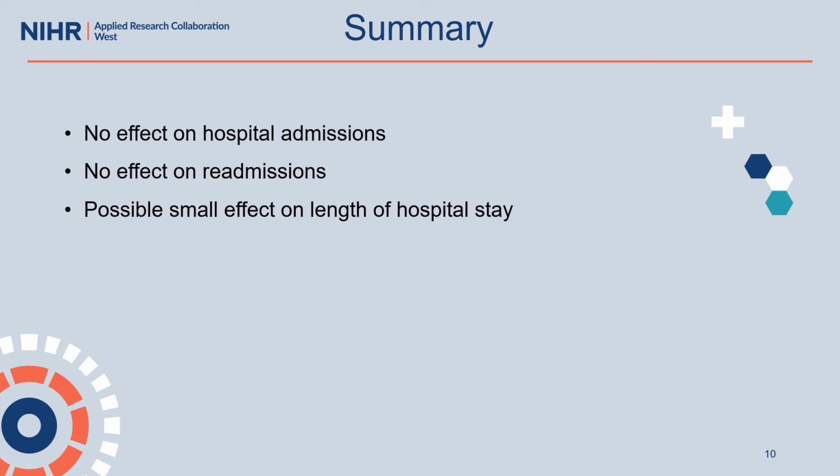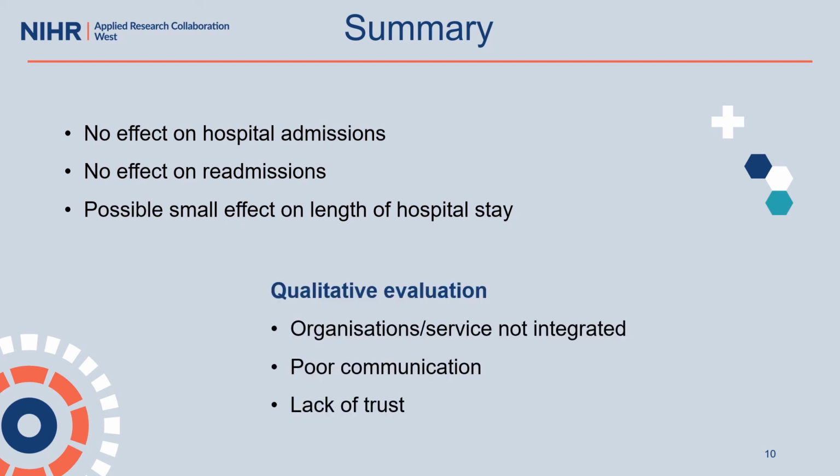And to protect the anonymity of the participants in this qualitative study, I used generic names for the organization in this presentation. The findings of the qualitative analysis may help us understand the results of this quantitative study. I will not go into detail, but in summary, the qualitative data showed that although there was support for the idea of integration, staff did not feel that the organizations or the service was integrated. Communication between the organizations was poor, which was aggravated by IT problems, and there was also a lack of trust between staff from each care provider.